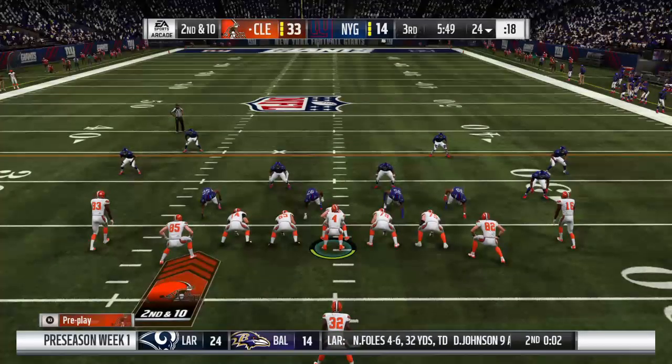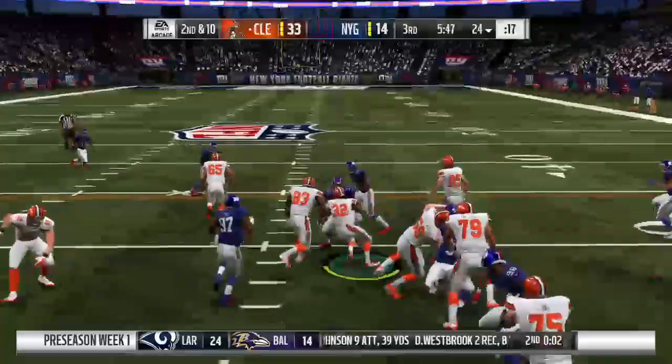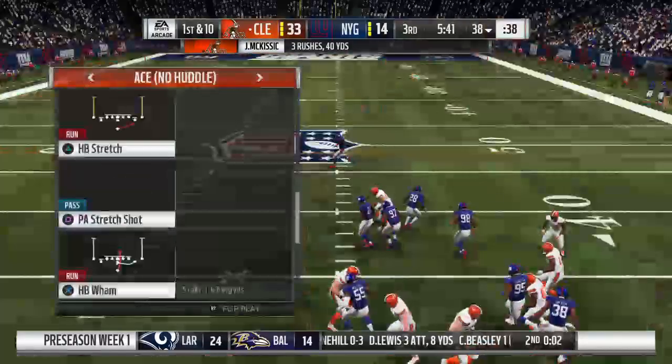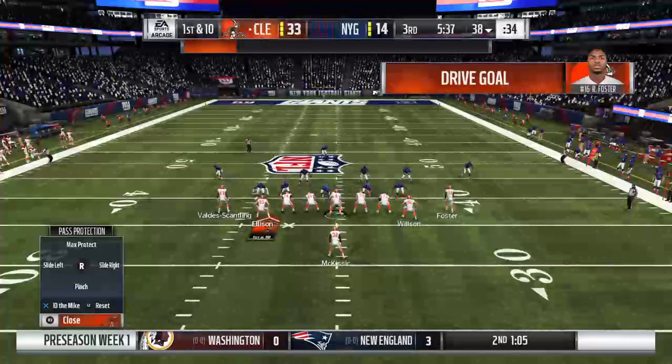Here we go now. 3-19. They'll run with McKissick. And they're able to get this one across the 35. 14 yards, and it's a Cleveland first down. So here's a 1st and 10 at the 38.